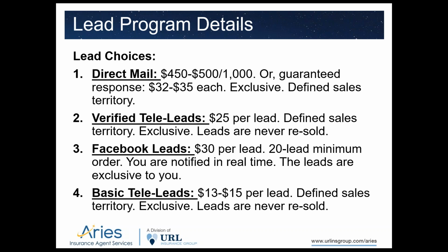So we have direct mail leads. That's where the lead vendor will mail out to the defined sales territory that you want to target, whether it's by county. You can even narrow it down to specific zip codes. A 1,000-piece mailer is about $450 to $500, give or take. Or you can do a guaranteed response direct mail piece, which is about $32 to $35 a piece. You're going to get about 1.5% to 2% response, so about 15 to 20 leads out of the 1,000 pieces that have been mailed out.